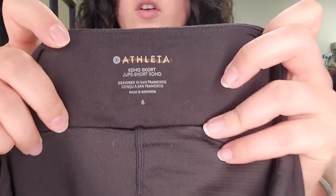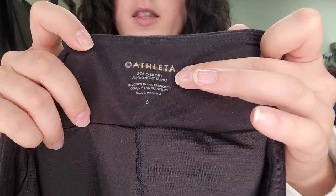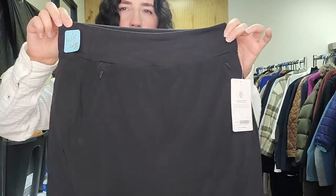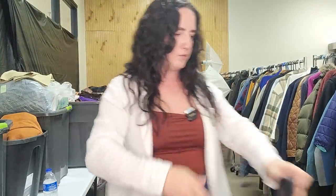This next one is an Athleta piece. This is called the Soho Skort, and this is a newer style because it's got the style right there. Size 6, and this one's actually new with tags. I believe we're going to list this around $35 to $40. I paid $6.99 for that.